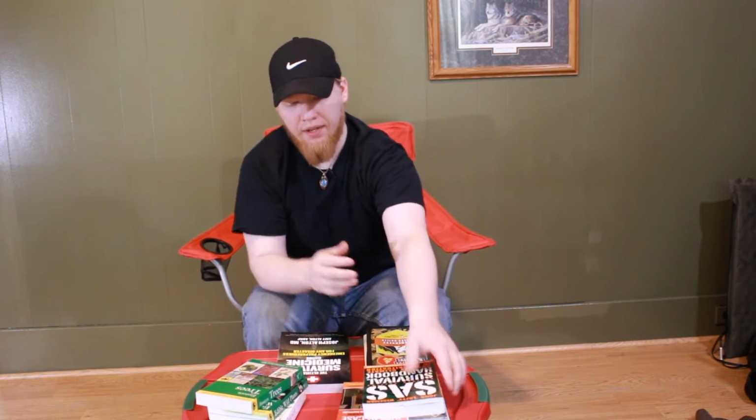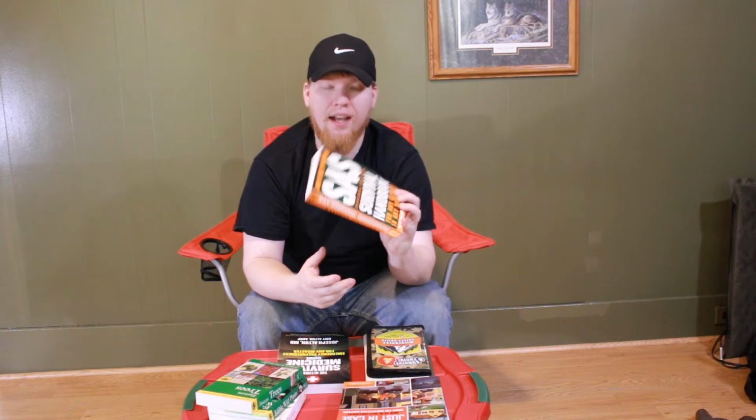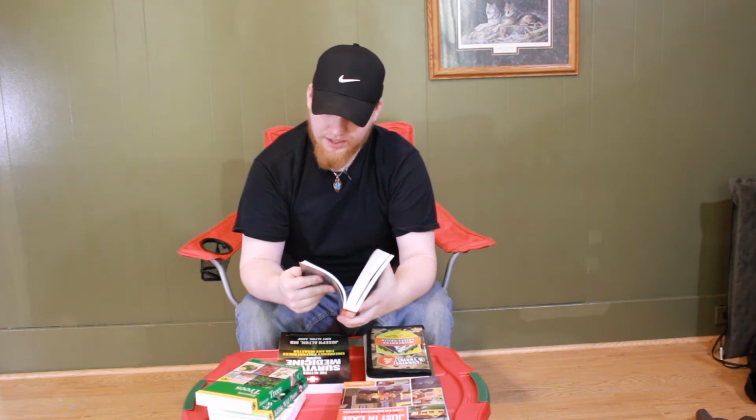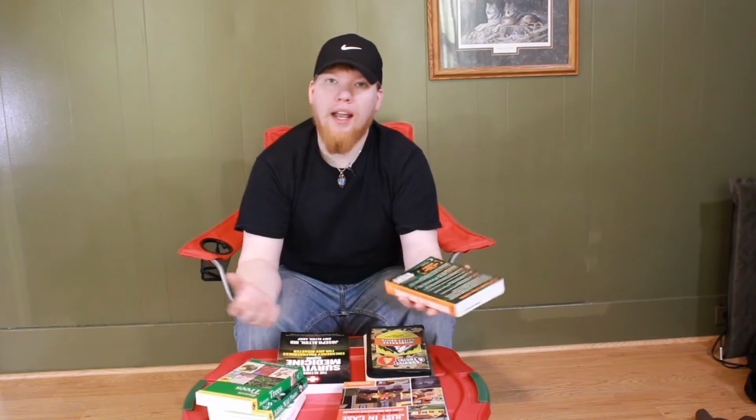Another preparedness book is the SAS Survival Handbook. Now this has everything in it. It has a little bit of everything in it. And so it's a really good book to read, and it'll teach you how to track animals. There's edible plants and medicinal plants, navigation, camping. Everything is in this book, but just in small portions.